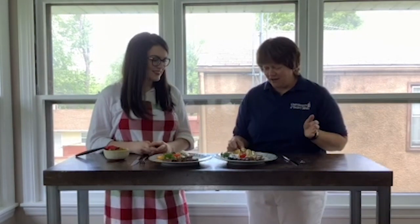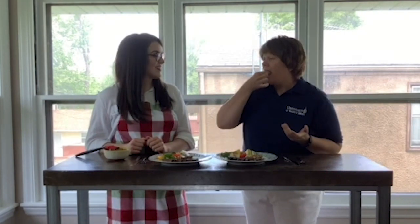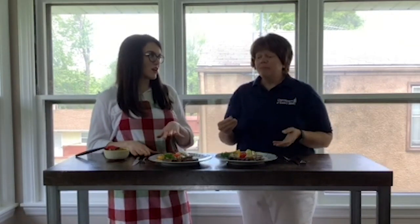Oh my gosh, so I have got to try this vegetable. I'm going to pick it up with my hands. I'm sure Sister Marie Therese would approve. Oh my gosh, they're so good. Or maybe we could use silverware and try the rest of it.